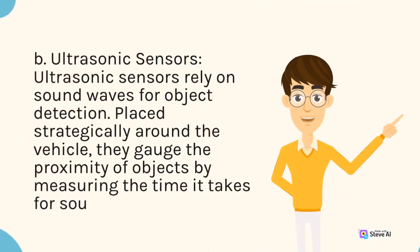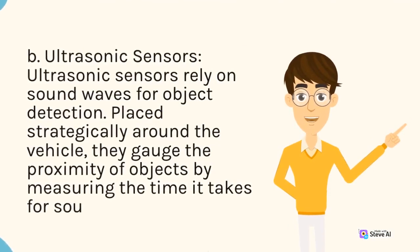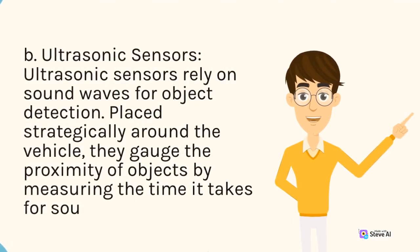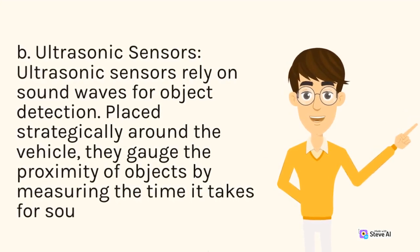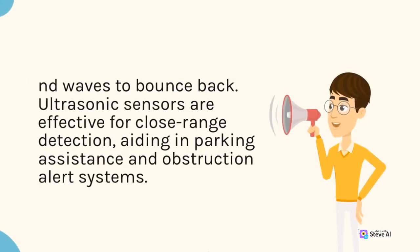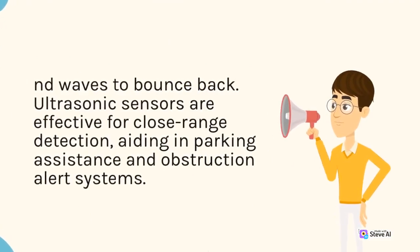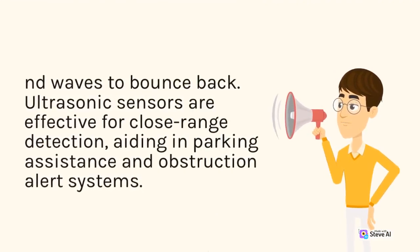B. Ultrasonic sensors. Ultrasonic sensors rely on sound waves for object detection. Placed strategically around the vehicle, they gauge the proximity of objects by measuring the time it takes for sound waves to bounce back. Ultrasonic sensors are effective for close-range detection, aiding in parking assistance and obstruction alert systems.